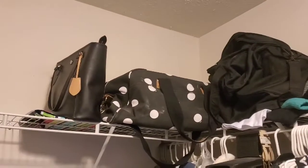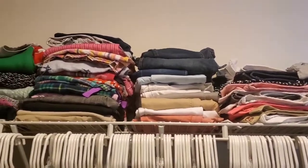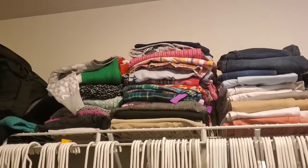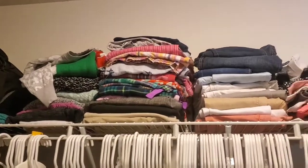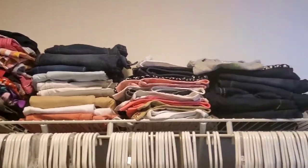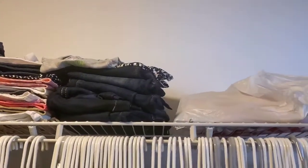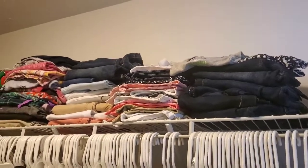And then if we move to the top here, just random travel bags, purse. Now this stuff is stuff that I'm always like, oh, if I lose weight, I can wear these things. I don't know if that's going to happen. Most of those are pajama pants and capris that I wore on our honeymoon when I was like 15 pounds lighter. Same with a lot of the shorts. Actually, a lot of the shorts I can wear again.